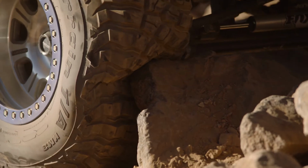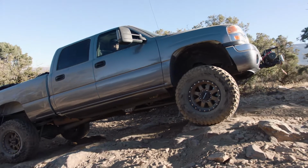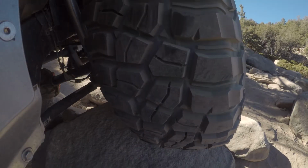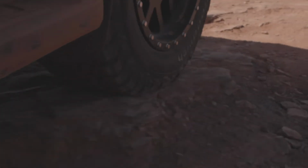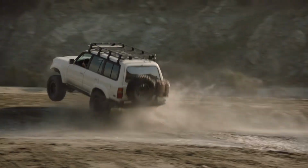It's not really the tire doing work, it's the fact that there's a bead lock bolting that bead to the wheel, and they're allowing that big tire to flop and get traction and roll over an object to get the traction they're looking for. BF Goodrich comes to the table with a lot of different technologies and philosophies, like our Mud Terrain has a linear flex zone where the carcass is actually able to flex and conform around obstacles you're driving over.